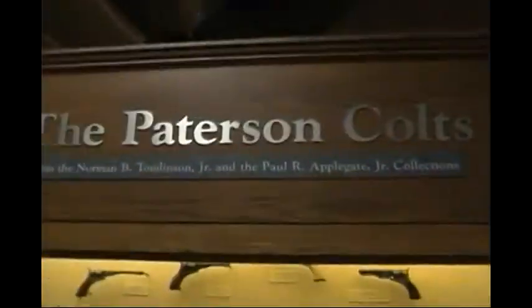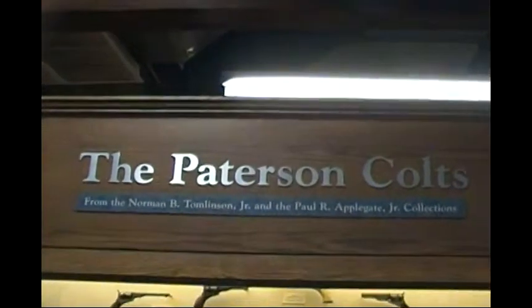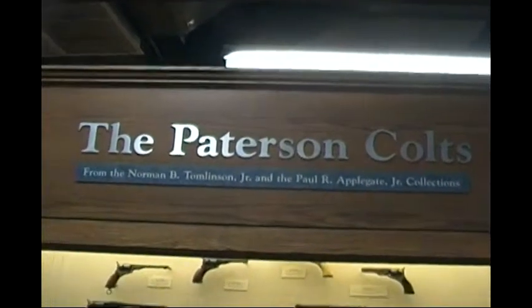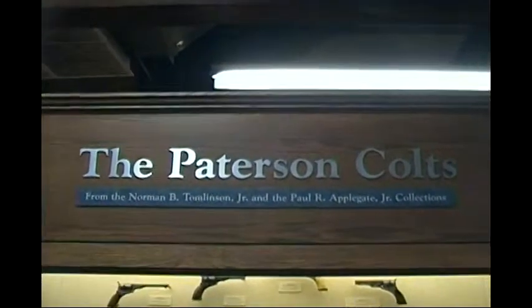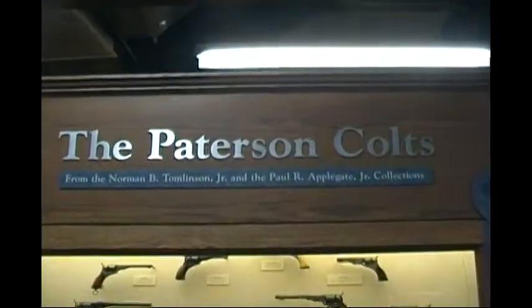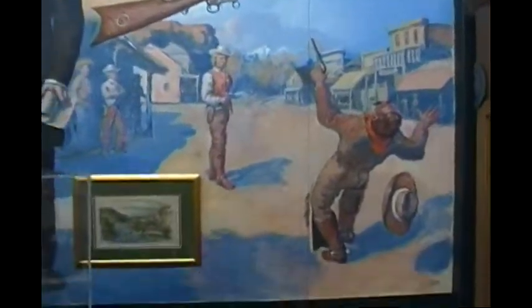So anyway, the main thing here is that we showed the Colt exhibit. There's a sign that says the Paterson Colts from the Norman B. Tomlinson Jr. and the Paul R. Applegate Jr. collections. Okay, what were you going to say, Ken? Now look at this picture here, and look at the guns that represent these guns. Okay, I'm going to show you this mural.